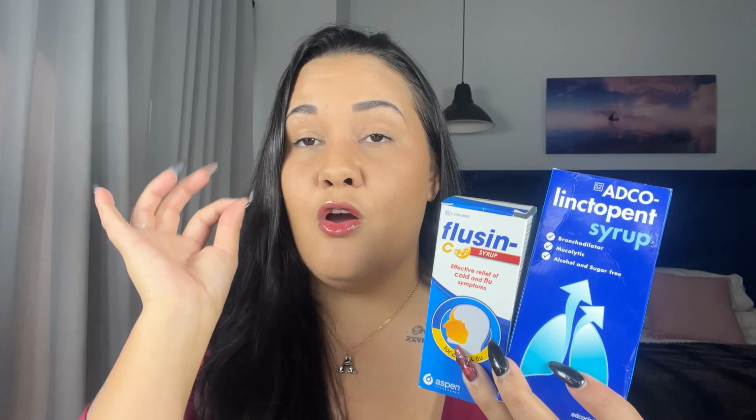It says here, I make sure I know which side is English so I read it properly. It says bronchodilator, mucolytic, alcohol and sugar free. So it's just for any bronchitis type colds or anything like that. So I give them a combination of these two, this to help with the flu symptoms and this to help with the chest and the phlegm and things. They work really well. And these you can get, you just ask for them at Discount, they will give it to you over the counter, no prescription needed.